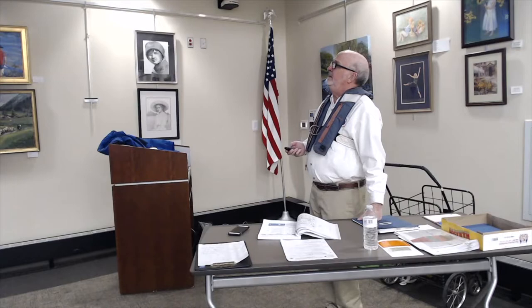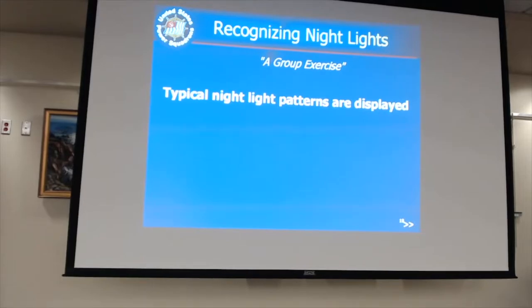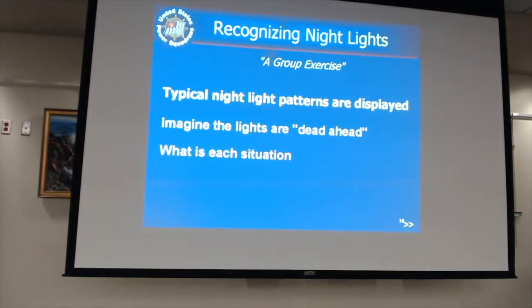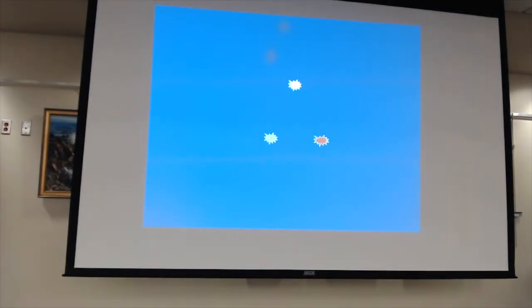All right, let's see how we do with recognizing some of these lights. Anybody can call out the answer. Typical night light patterns are displayed. Imagine that the lights are directly in front of you on your boat. What are you looking at? And what should you do? So two questions: what are you looking at and what do you do? From that side of the room, who can tell me what we're looking at? What do those lights mean?